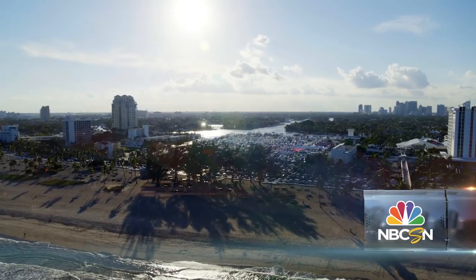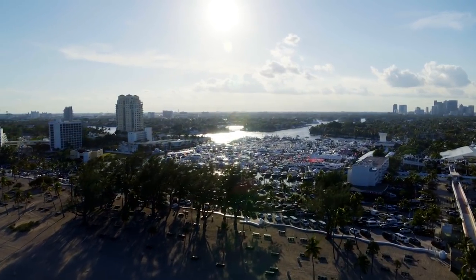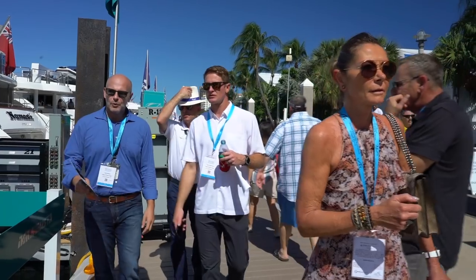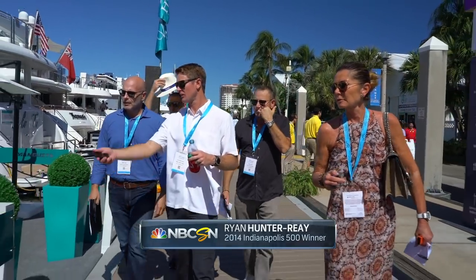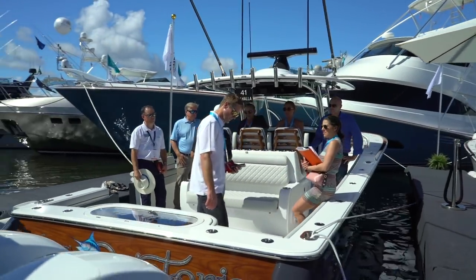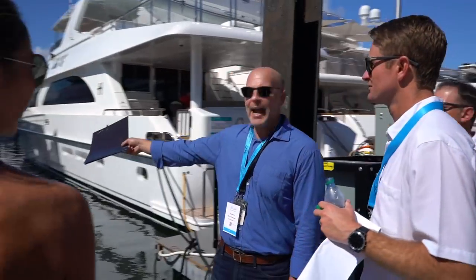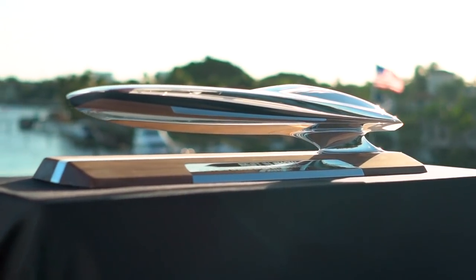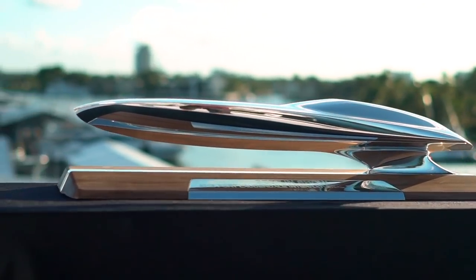Welcome back as the 60th annual Fort Lauderdale International Boat Show continues. Time to hand out the hardware for the best of show. Now, this year, the judging panel was a list of celebrities, including Fort Lauderdale resident and 2014 Indianapolis 500 winner, Ryan Hunter-Reay. The judges went around to the 7 finalists from the 20 entrants, and they were judged on elements like innovation, design, technology, and styling. Now for the second year, the hardware is this beautiful trophy designed by Derek Jenkins, renowned industrial artist.